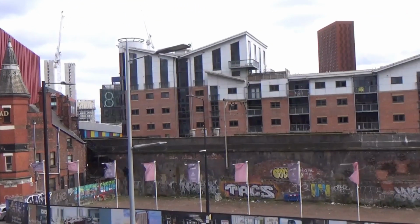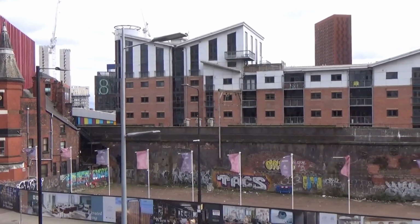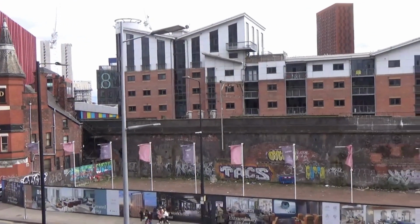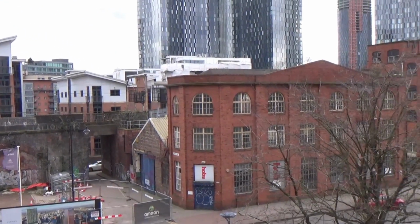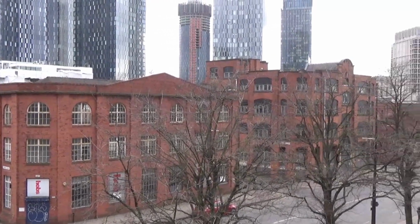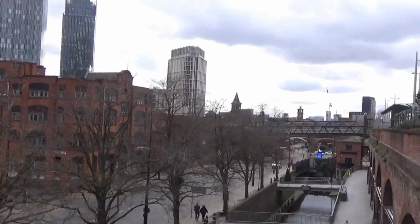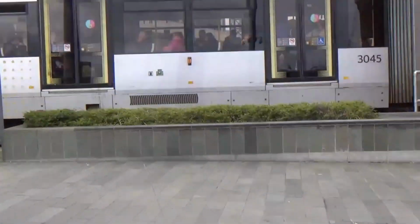I can't promise any trains in this video, unfortunately, because I think they're just that infrequent on a Sunday coming out this way, and I'm gonna grab another tram soon. But I'll just give you a bit more of a look around. In fact, that is my tram right there, so I better go and grab that one.